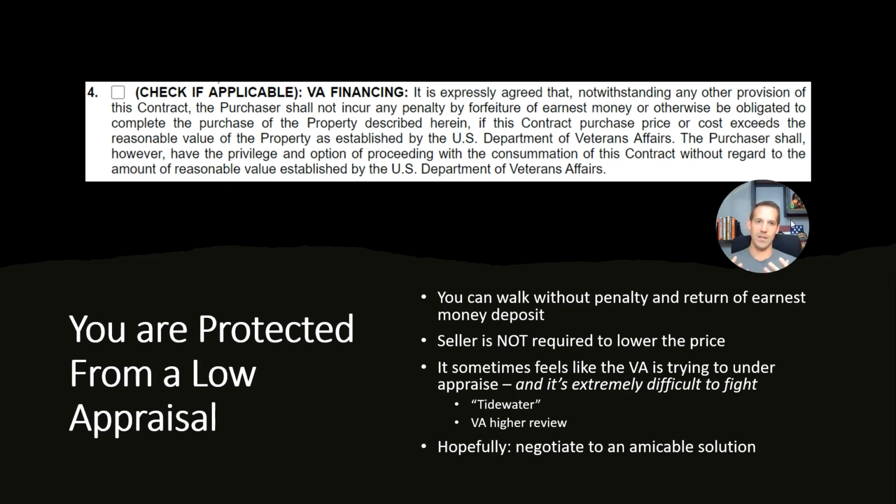You could argue that that's to protect veterans and military buyers, but should the home appraise low, it's extremely difficult to fight. A couple things happen. One, the appraiser will call Tidewater. We will hear from the lender as your agent, your buyer's agent, and then we will have the opportunity to submit recent comparable properties as reason for and justification for the price.